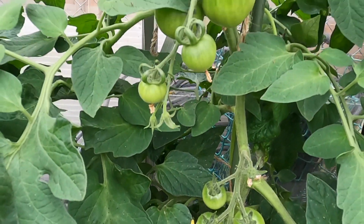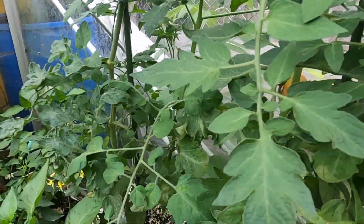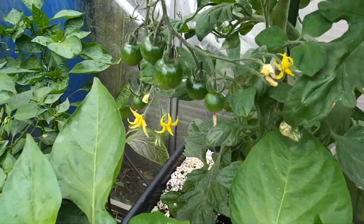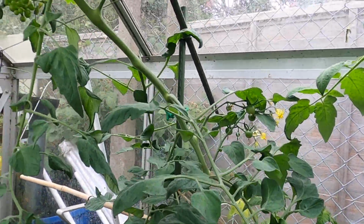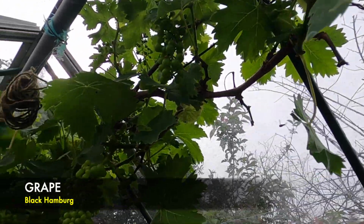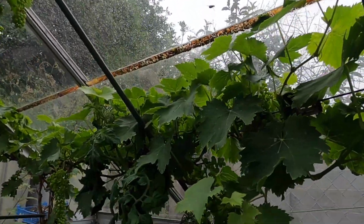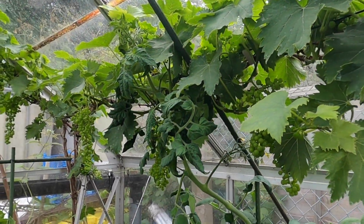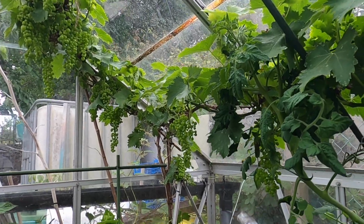As I say, these are 3 Crimson Crush, and the one on the very end there is the Sweet Million. So all doing good, tied in. Grapevine along the top here, that needs thinning out. That should have been done quite a long while ago. Haven't got round to it, but I really need to do it because it's wasting energy on the bunches that I'll be removing. So that's an imminent job really.